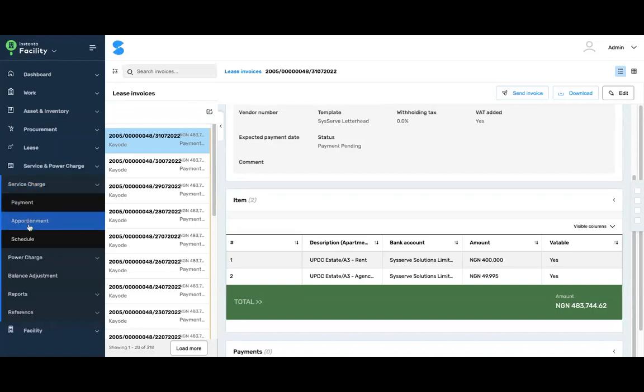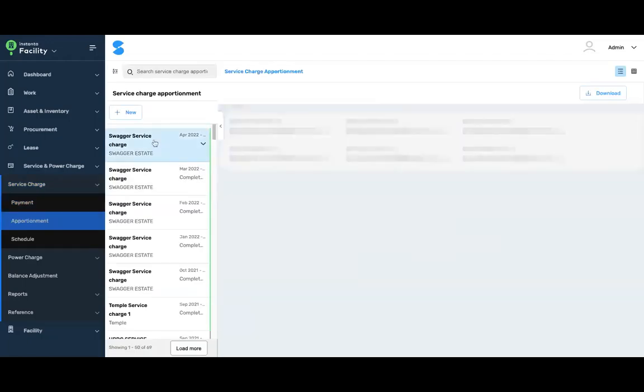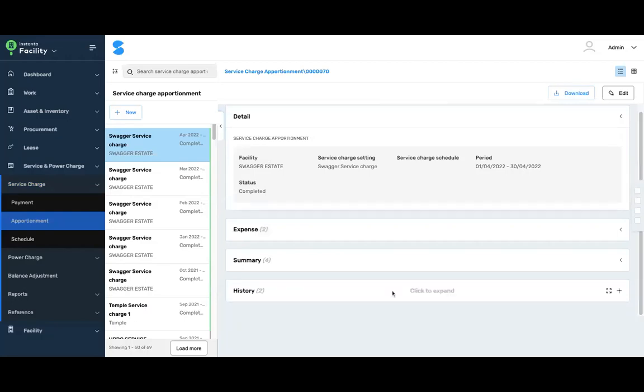And if you want to do that, you can do that using the apportionment card, which shows you how you spend, how those expenses are coming from your work orders, basically.